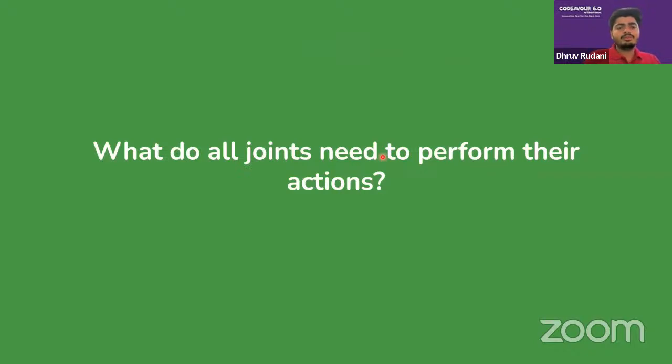So, what do all joints need to perform their actions? Right? Anybody? What do all joints need to perform their action? We have seen that all the mechanisms need a joint, right? Now, what do joints need to perform their actions? Can anybody guess? And let us know in chat.